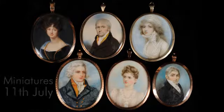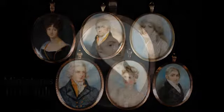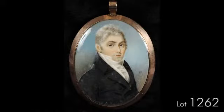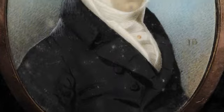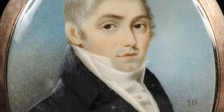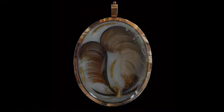Recently, we've sold some beautiful miniatures and we will be offering even more in our July sale. One of the highlights of the sale is lot 1262 by John Bogle, showing a gentleman in a charcoal double-breasted jacket with a high-collared white shirt, cravat and cropped hair. To the verso there's hairwork with a gold filigree and seed pearls in a wheat sheaf pattern.